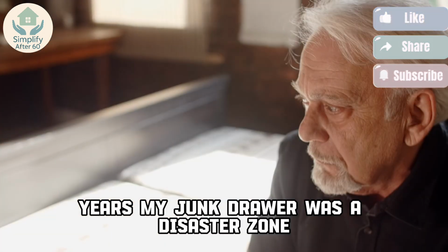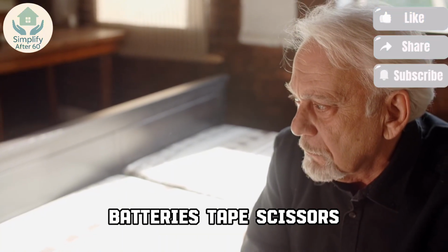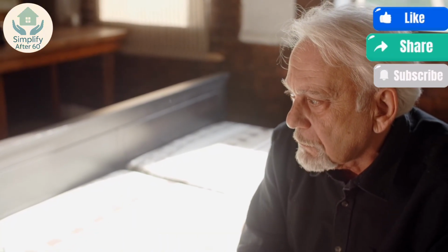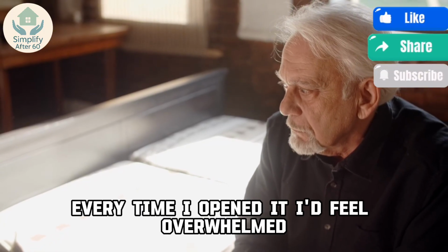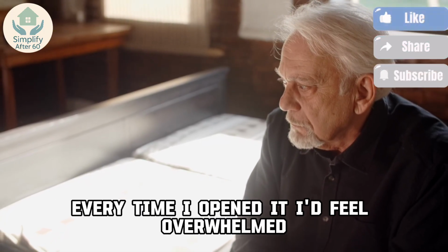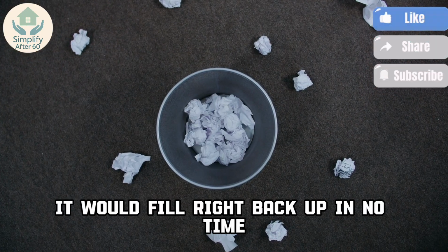For years, my junk drawer was a disaster zone. You know the one: rubber bands, batteries, tape, scissors, keys you forgot what they open, pins that may or may not work. Every time I opened it, I'd feel overwhelmed. I couldn't find anything without digging, and even when I cleaned it, it would fill right back up in no time.